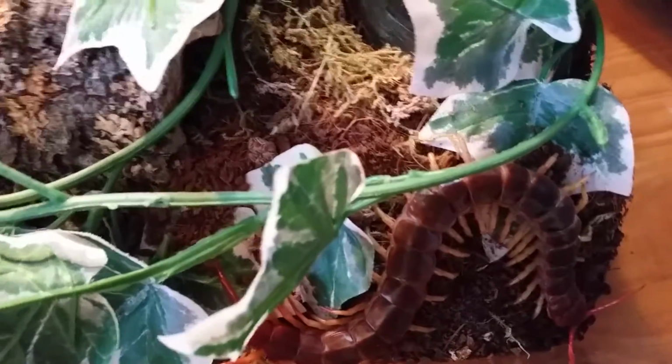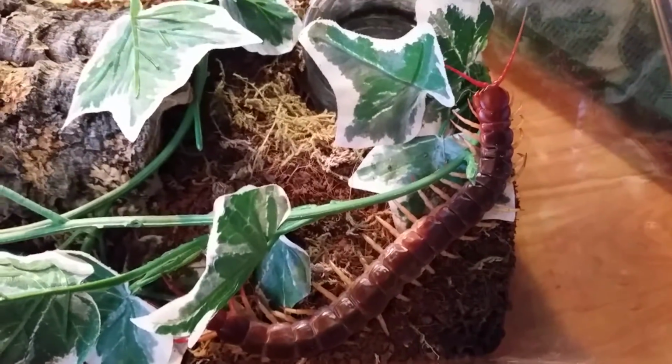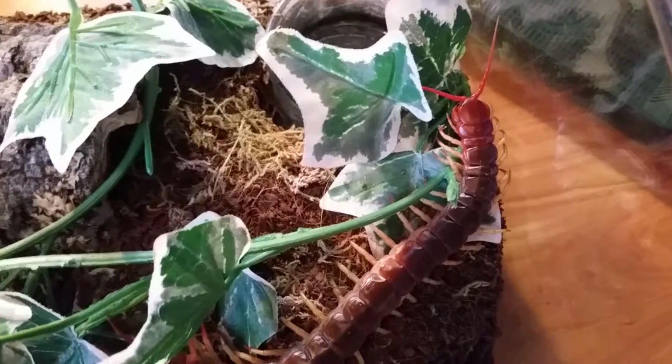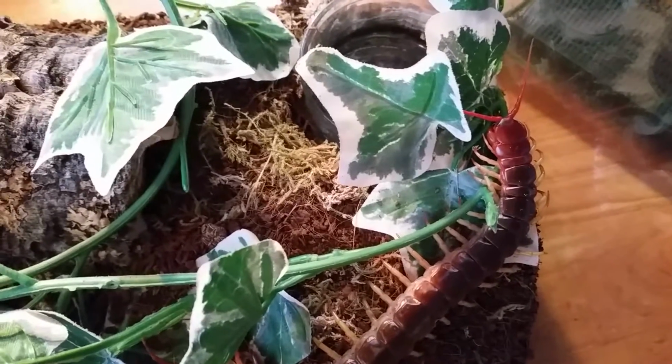So I have been putting a towel over the top of her cage to prevent her being disturbed by any light. You can see they're quite sensitive to vibration, and she actually flicked towards the sound of my voice.